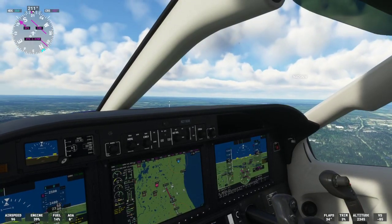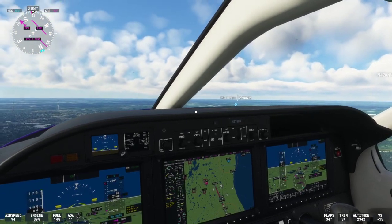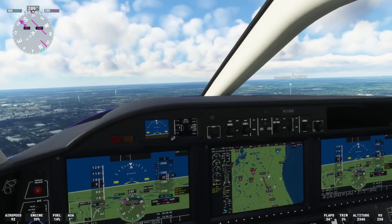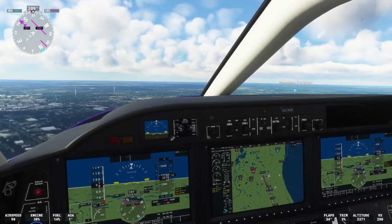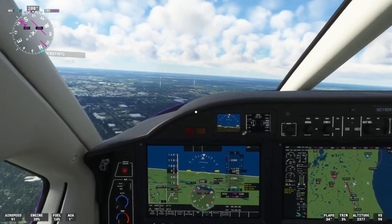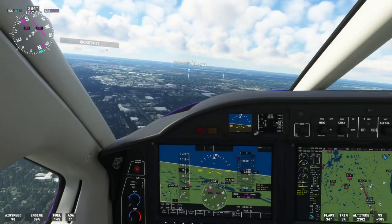Generic 0 November whiskey, traffic is 11 o'clock, four miles at 2,300 feet, a TBM 9. Yeah, I got them in sight. ASA 2194 has the generic in sight. Generic 0 November whiskey, traffic in sight.